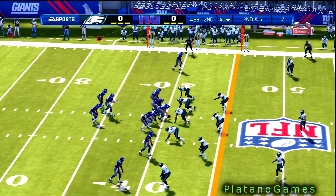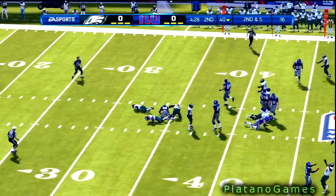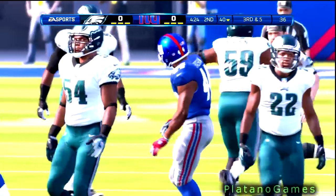The defense comes out in the nickel. Second down and five. Back to the running back. And D'Amico Ryans makes the tackle. The ball carrier. No gain on the play.